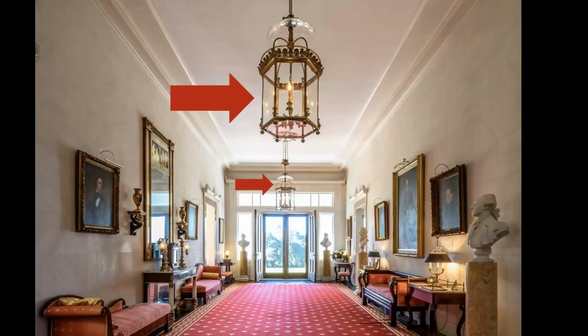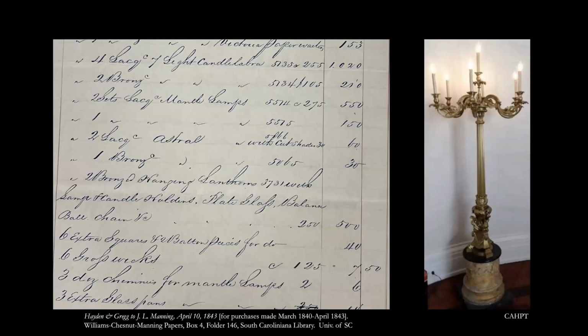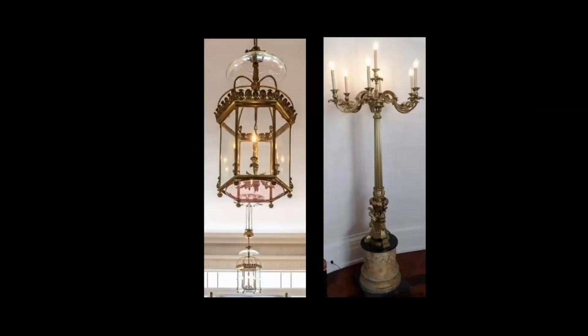Charleston silversmith Hayden and Gregg were also a Manning source for lighting used throughout the house, including the pair of hanging lanterns in the entrance hall. Affixed from a chain, each lantern could be raised and lowered for cleaning or adding oil to its reservoir. Gilt bronze torchiere candelabras, several of which remain in the house, provided additional lighting in the public spaces. Both the hanging lanterns and the candelabras were electrified in the 20th century and continue to illuminate Millford's interior more than 180 years later.